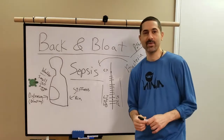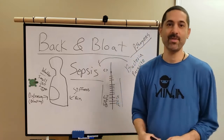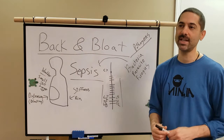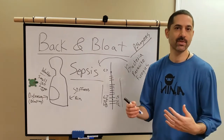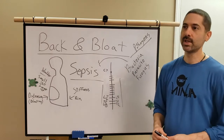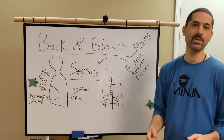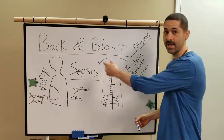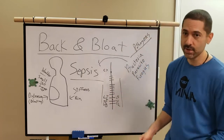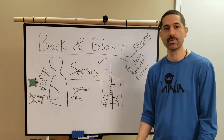This whole thing came out of a conversation with a friend who was in the bathroom, and we're having a conversation. It's bathroom humor. He says, you notice that anytime you take a dump, you just can move better? And it's so true. If you have back and bloat, or if you just have bloating because you haven't used the bathroom in a while and it's not even chronic, as soon as you void and go to the bathroom, as soon as it's out, you'll notice that your lower body is much easier to move, right?